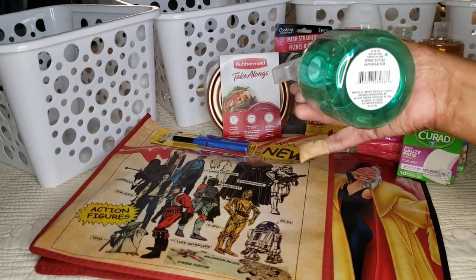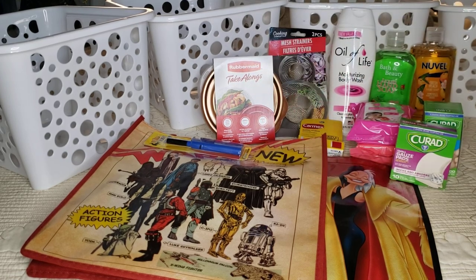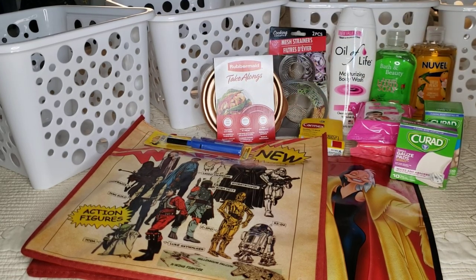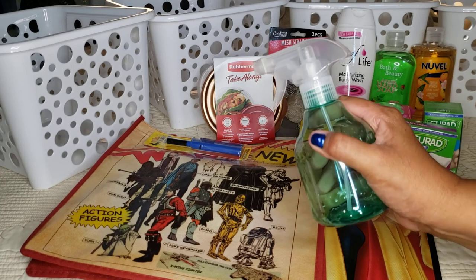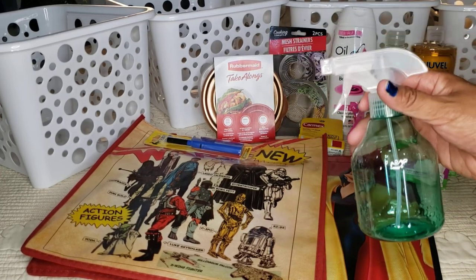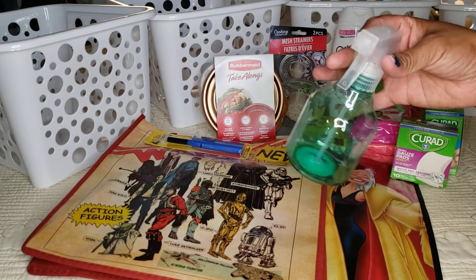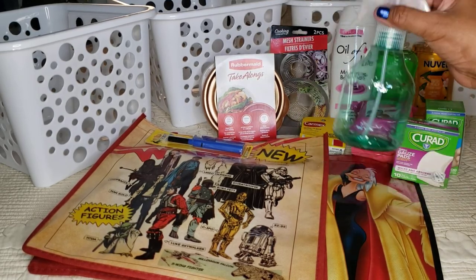I'm trying to read it here. It doesn't say how many ounces, but it is kind of smaller. It kind of fits in your hand. And on those hot days, you just want to put some water in there and just spritz it on yourself. Or when you have frizzy hair, spray it on your hair. Calm it down. That's what I'm using it for.